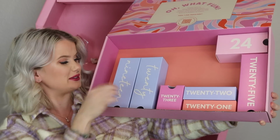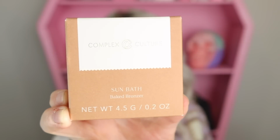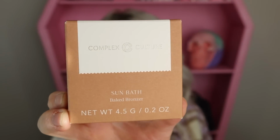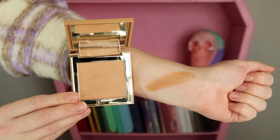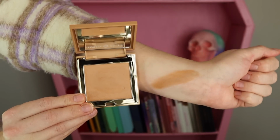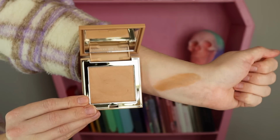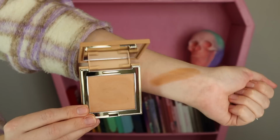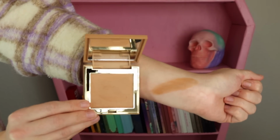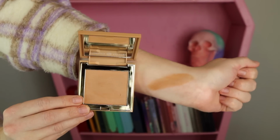Back to the box now. Let's grab number 19. Let's see what could be in this day. What do we got? Looks like it's a little Complex Culture. This is their Sun Bath Baked Bronzer. Shade name is called Just Right, and it's definitely a risky move, I feel, to put a bronzer inside of an advent calendar because it does kind of narrow down who can actually use the product. So a little bit of a risky selection here with this item. So keep this in mind if you are looking at this calendar.